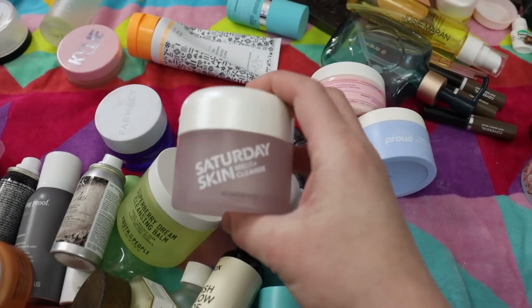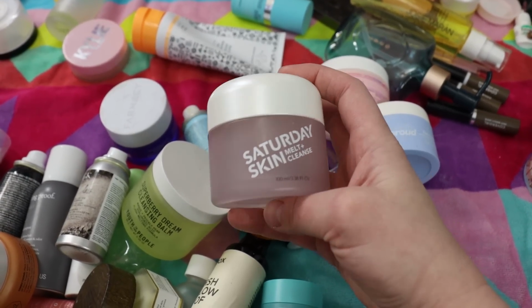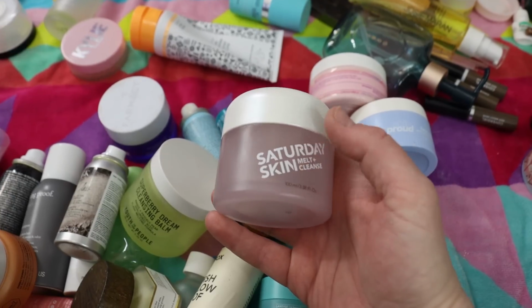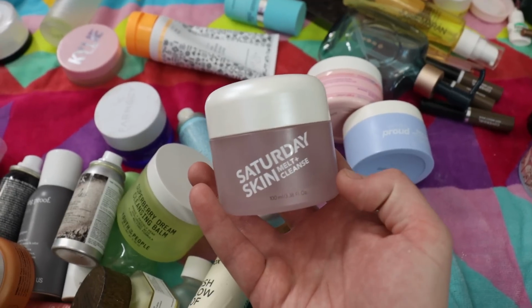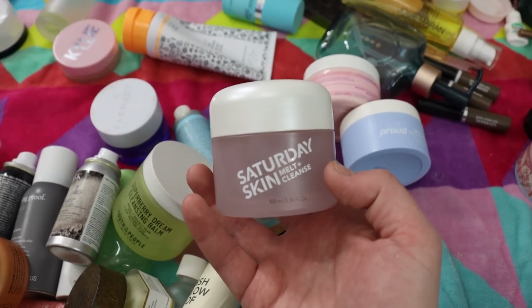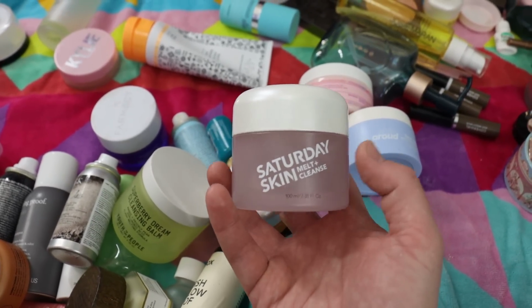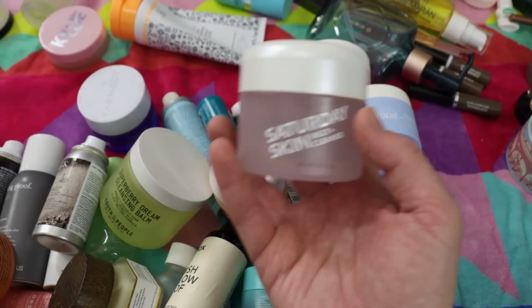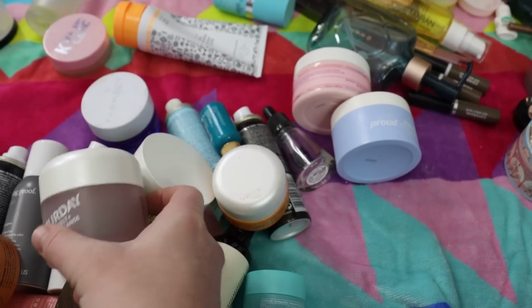And then a product that I did get during the sale is the Saturday Skin Melt and Cleanse Cleansing Balm. Another one that smells really, really nice. And this is probably the most comparable cleansing balm that I've used to the Pharmacy Green Clean. It's got a different scent, but it feels just delightful on the skin, and I have repurchased that, and that's actually what's in my shower right now. I've got two in there. I've got this one and the Pharmacy Green Clean, but I really like this cleansing balm as well.